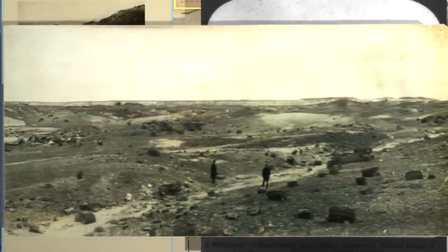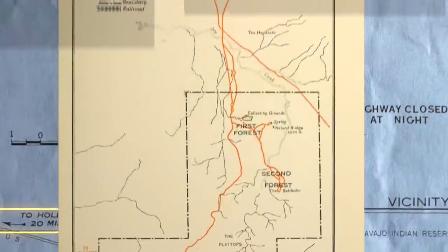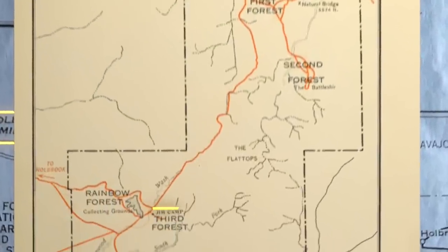The more adventurous would continue down to Jim Camp, a cattle ranch named because the three cowboys who worked there were all named Jim, and they'd camp overnight.